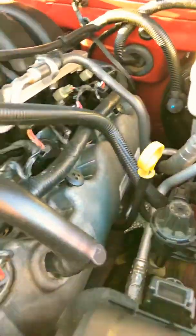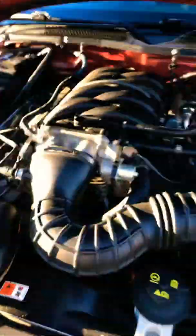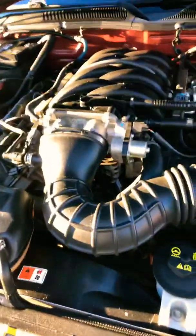Anyways, back to the motor. I didn't see any oil leaks. I don't see any major issues. The car doesn't have that infamous tick. Mustangs that have been rode hard, they've been abused. They got that infamous 4.6 liter tick. This one does not have it. So it was either adult owned or it just sat a lot.